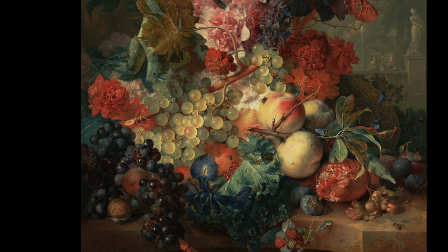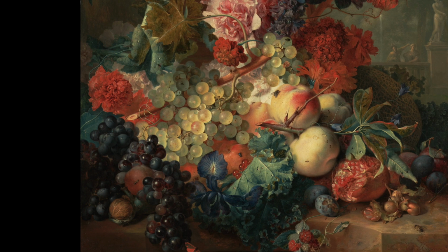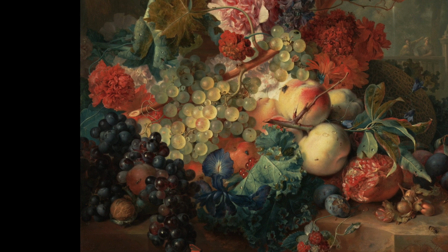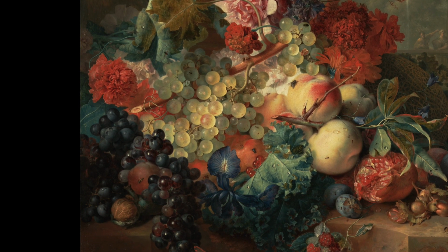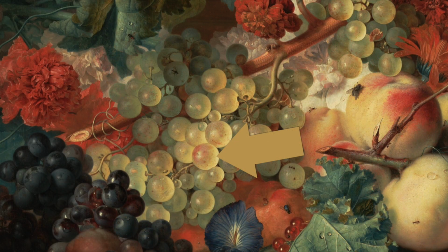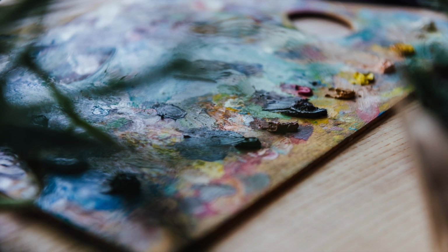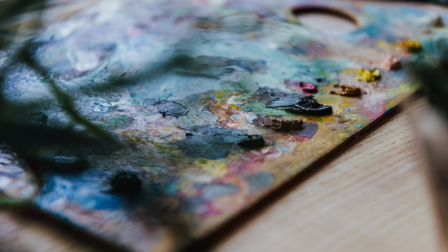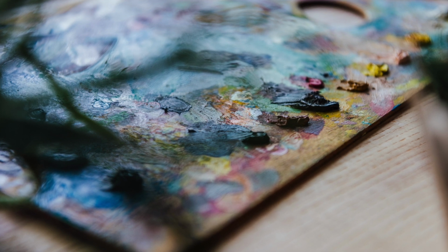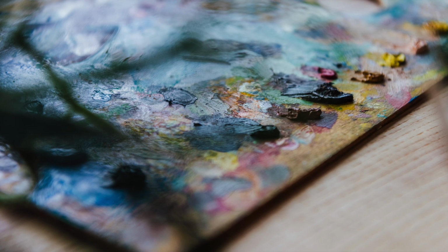What an unbelievable piece! Try to fathom the time it would take to create this, much of it painted using a slow buildup of thin layers of oil paint. Layer after layer after layer of color, allowing each application to dry before applying the next. This means each drying time could take days or even weeks.